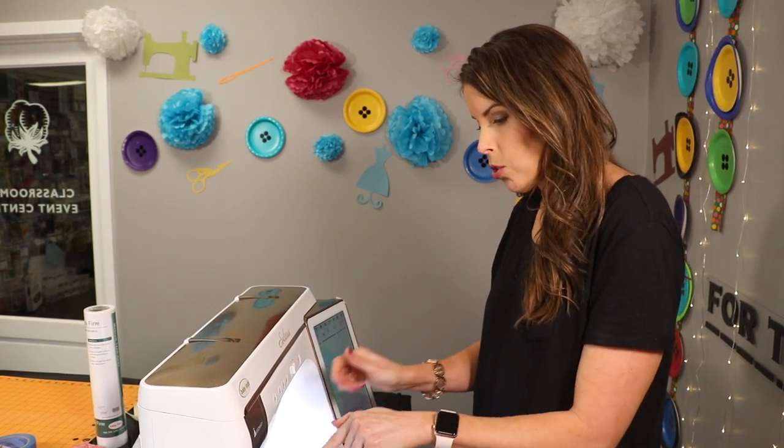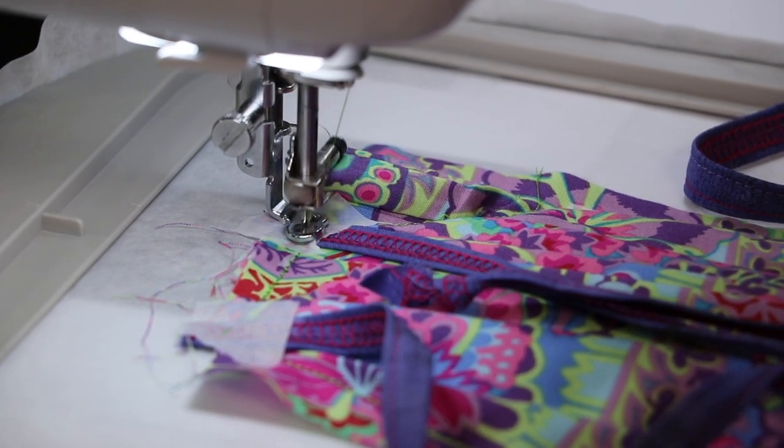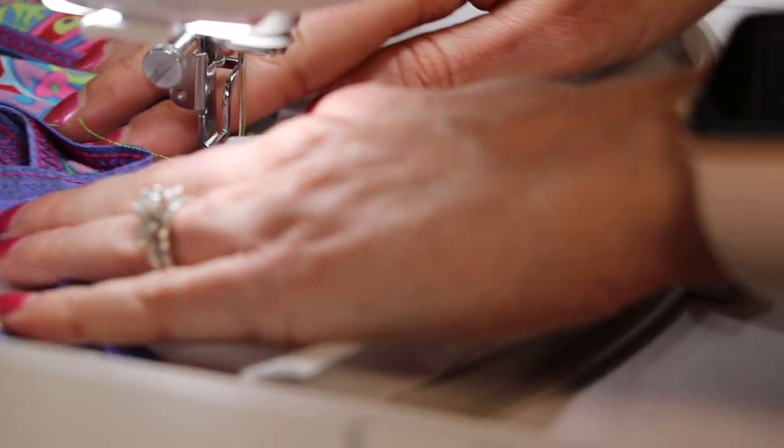Now the machine's going to do a tack down stitch and make sure those straps stay in place. You want to make sure when your foot moves that it doesn't grab these straps as it moves across the embroidery field.